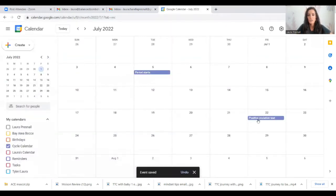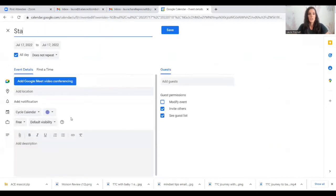So the way to start tracking for ovulation, if you know that you ovulate, let's say on day 18, like I did, and you haven't really tracked ovulation before, I would start tracking ovulation 5 days before you expect to ovulate, because you don't want to miss that window. So let's say it would be 1, 2, 3, 4, 5. So this would be start tracking ovulation.